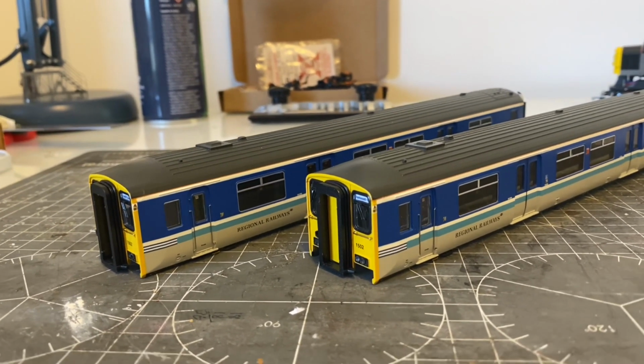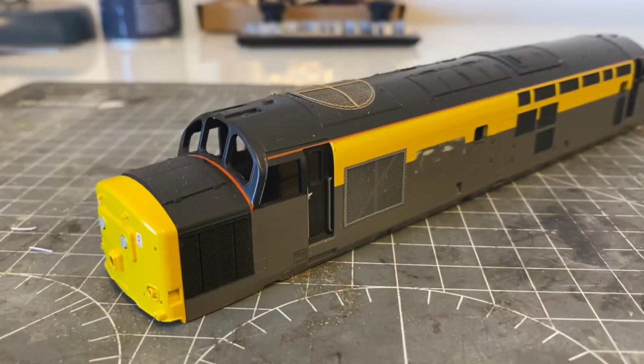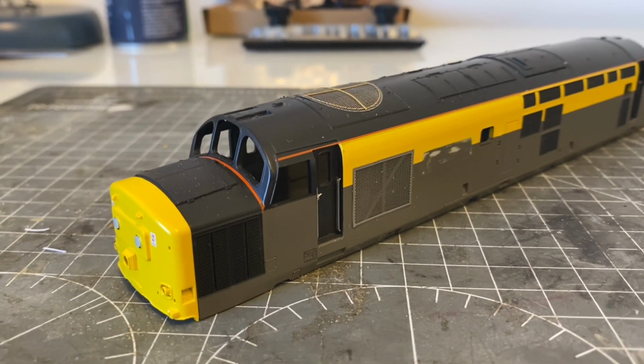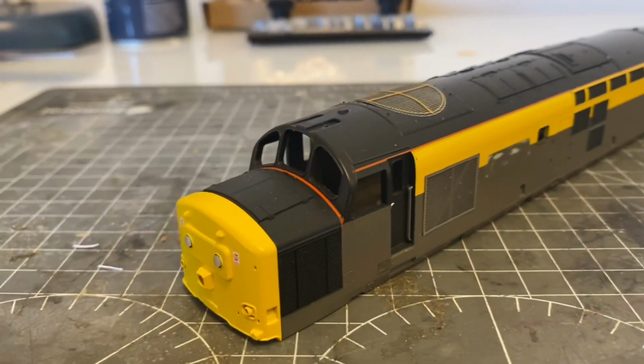But generally, for most passenger stock where possible, I'm going to try and fit passengers and get all the interiors painted properly. Next up is the Class 37 that I was looking at last month. Not a lot's been done to this month, but the light below the head code, or painted over head code board, needs to be moved.